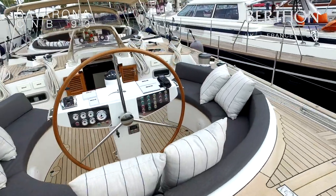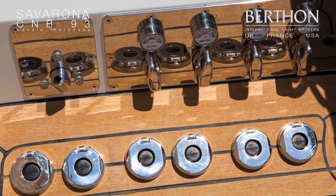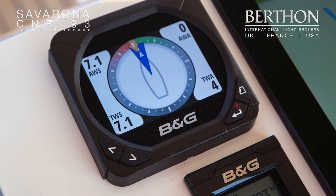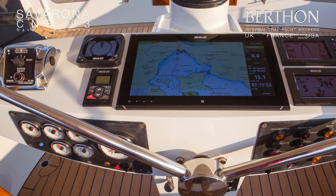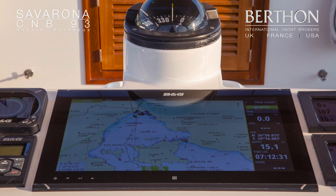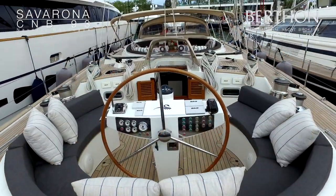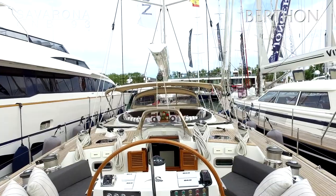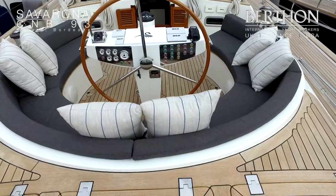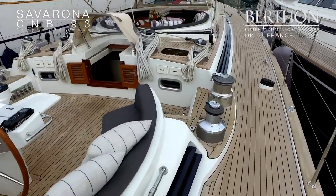The aft cockpit is also designed, as you can see, to invite guests to sail with the crew if they wish. Her winch and furling controls are very easily accessible to the crew. There is a huge sailing bimini and aft deck lockers for all the water sports gear. The crew entrance directly connects to crew quarters and galley, so complete privacy forward for the owner and guests.